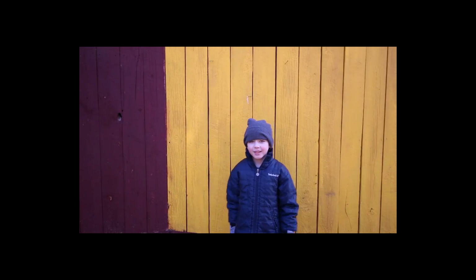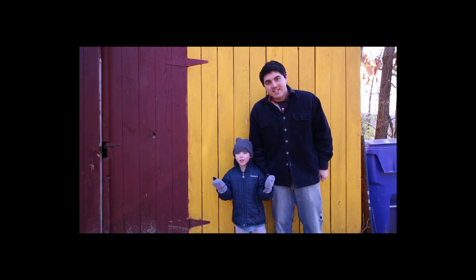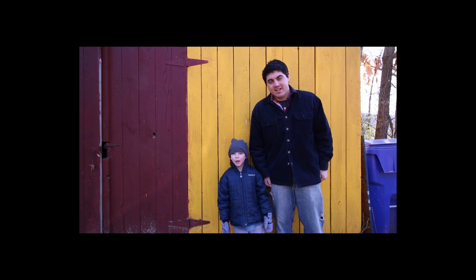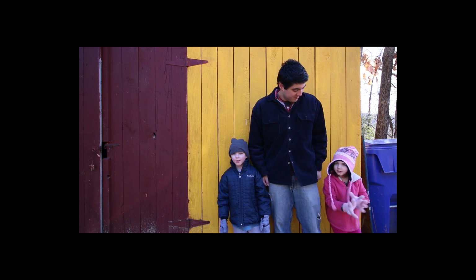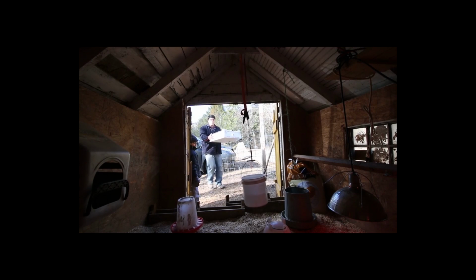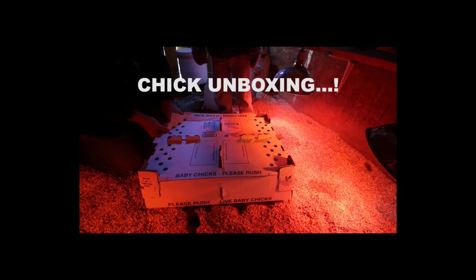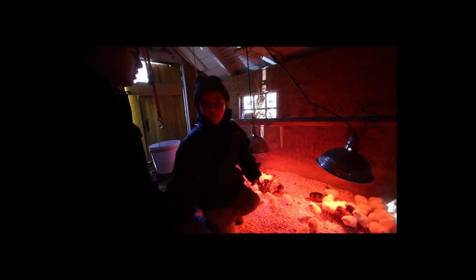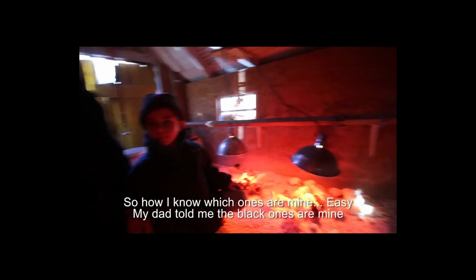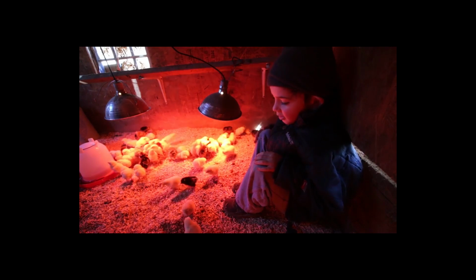Hold on 1 second, I gotta make it. They can see me. Hi guys, today, hey, the new chickens are here. Yeah, they arrived and we're going to pick them up. Huh. So let's get started. My dad told me that the black ones were mine.